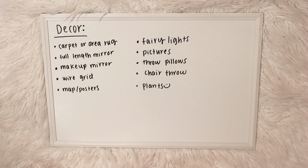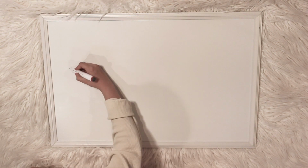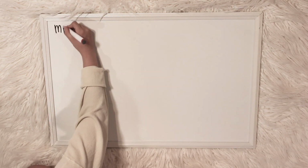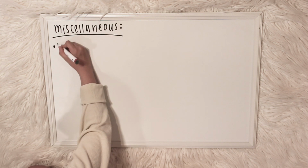Who doesn't want to have plants in their dorm room or their apartment? Plants just make the space so much brighter and so much better. Now we're going to move on to miscellaneous, which is a lot of stuff that is still important, and then we'll move on to school supplies, which is one of my favorite categories.